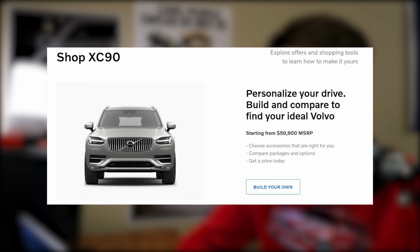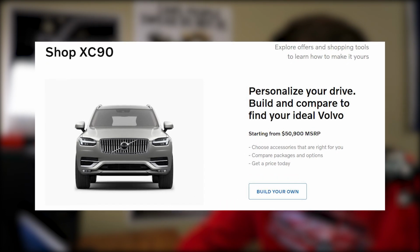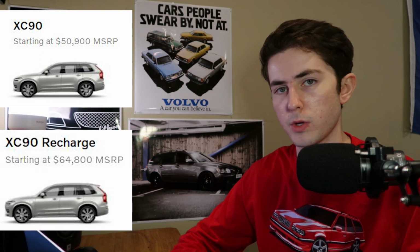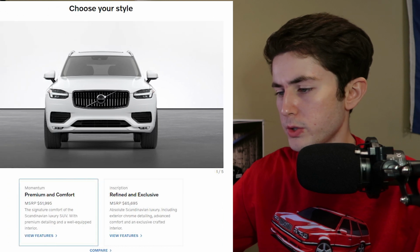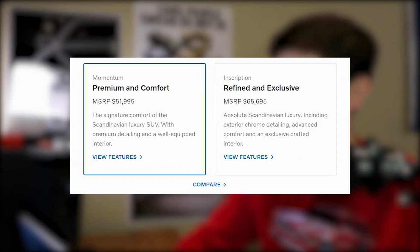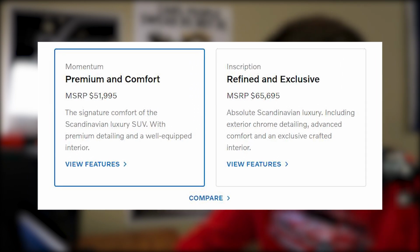When we jump into the site, we can see the starting MSRP sits at just under $51,000. Keep in mind, this is just for the regular XC90. We can get to the Recharge in another video. Now, the first decision we come across here is choose your style, where we're offered the Momentum and Inscription models with nearly a $14,000 price gap.